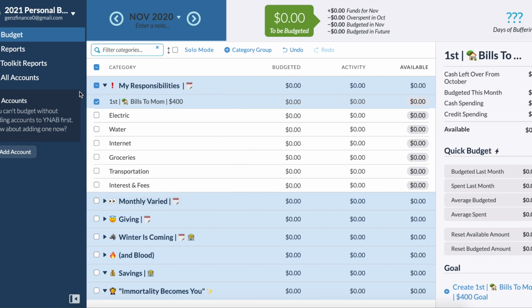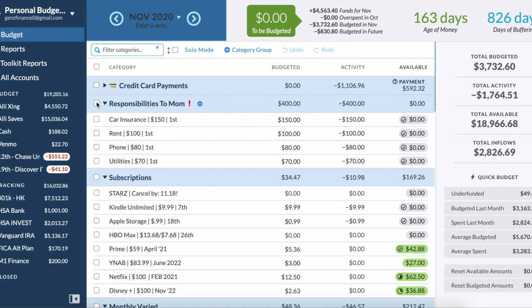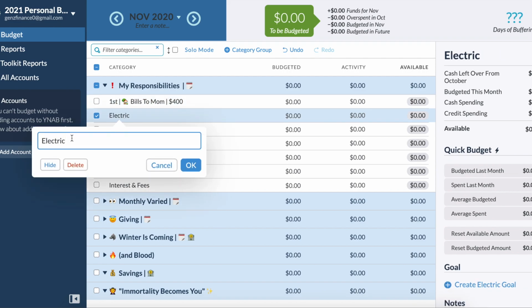So in my old budget, I actually had a master group called Responsibilities to Mom, which we can see here in my previous budget, with 4 separate category lines that I would use to split out the $400 that I send to her every month. But that was all a very arbitrary distinction, and it didn't really provide me any great insight into my spending when I reviewed my reports. So now all of this spending, that $400, is just going to be in this one line. The second line in here is going to be for my monthly subscriptions.